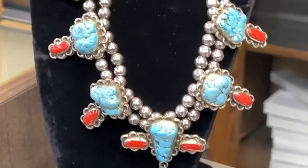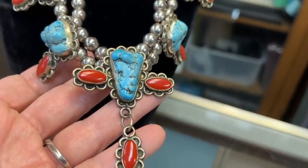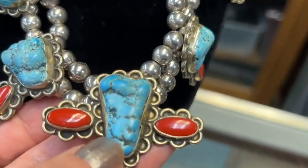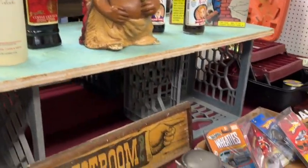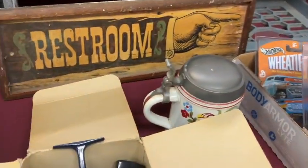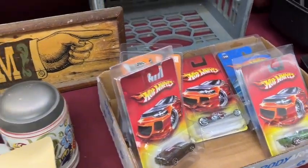Some interesting kind of broken silver in there. That I was interested in too, but it wasn't marked. Wasn't sure if that was real. It didn't say sterling or 925 or anything like that. Okay, that's all the jewelry they had. Well, no, I think they have one other box, which we'll get to.